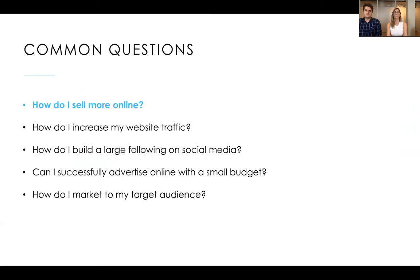So some of the do's and don'ts that we're going to go over are really going to help to answer that question. Other questions that we're hoping to touch on today are, how do I increase my website traffic? How do I build a large following on social media? How can I successfully advertise online with a small budget? And how do I market to my target audience? And these are all really hot questions, and we're going to touch on all of them today.